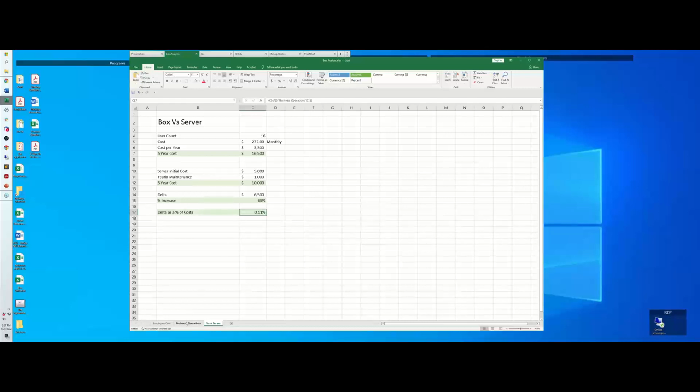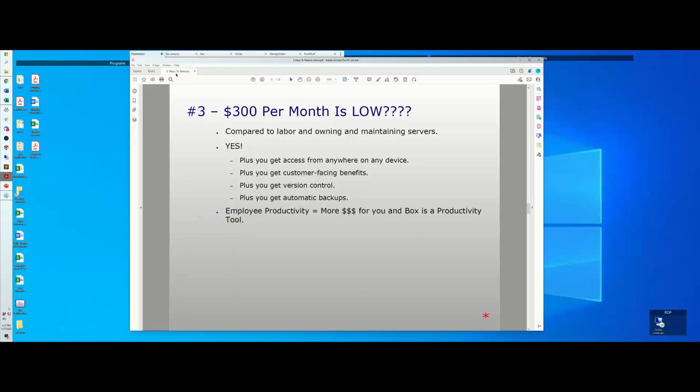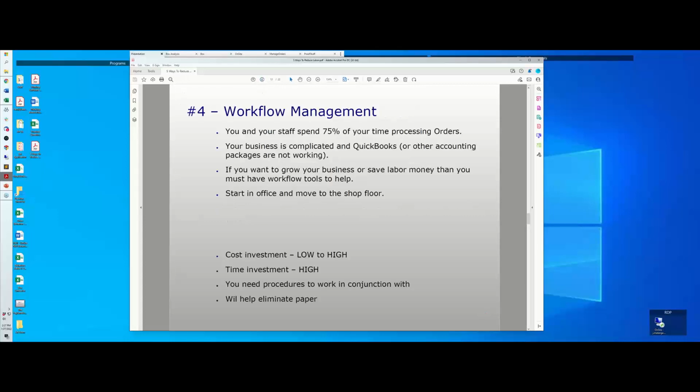So that's my little box analysis for you. Okay, let's go back to my presentation. We've gone through 3 of these. Number 4 is workflow management.